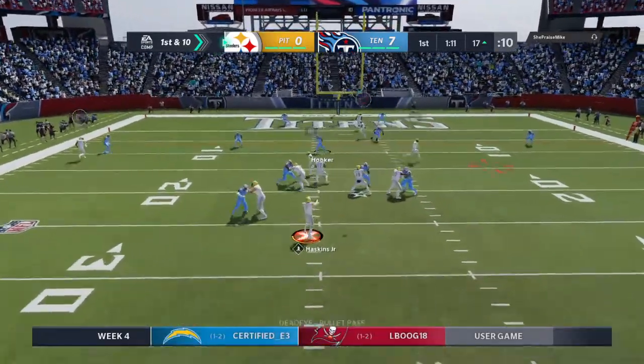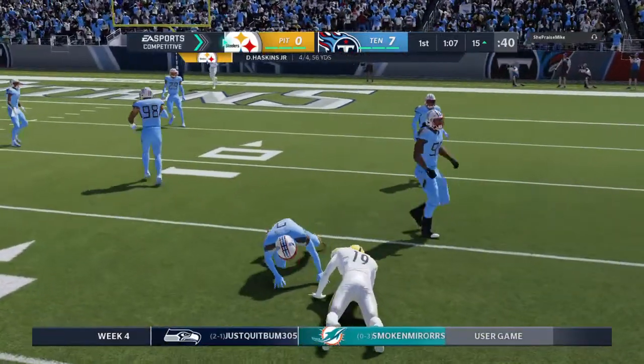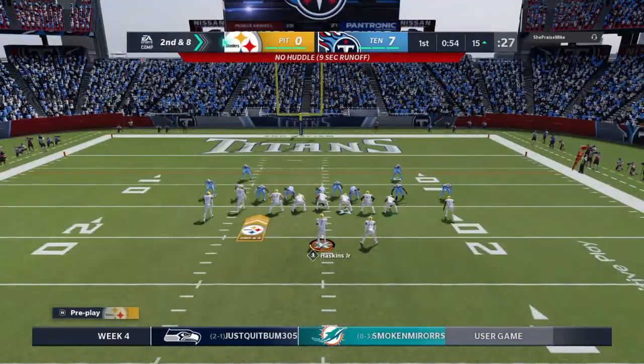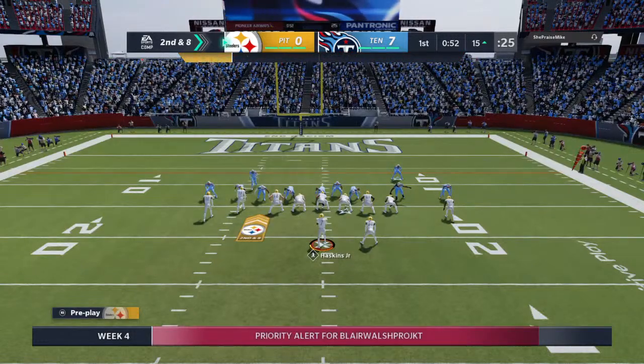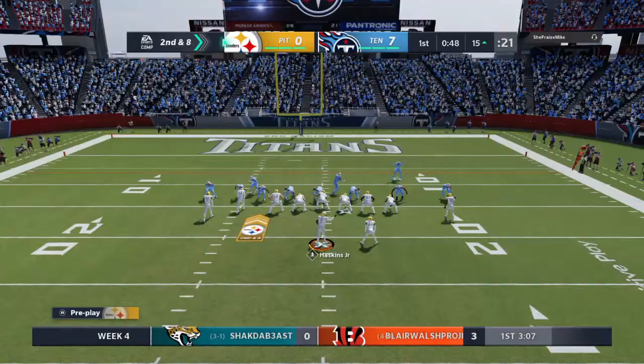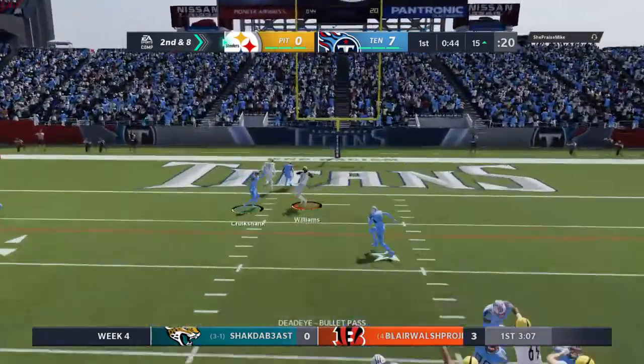From the red zone now, Haskins on first down. Open man completes it to Smith-Schuster. Haskins pass. And on this one, he'll get to the 15, right at the 15-yard line. 2 yards. That catch good for only a couple. At the Titans' 15-yard line.